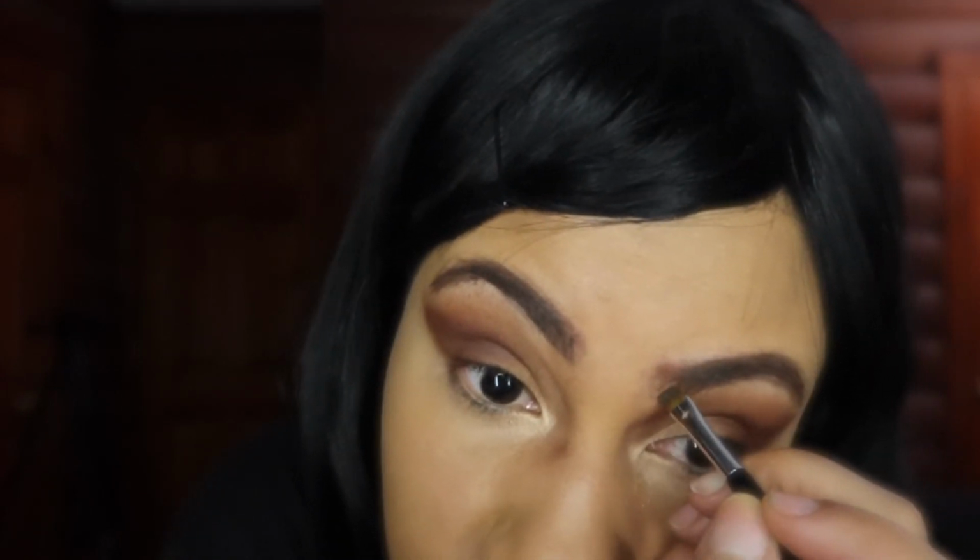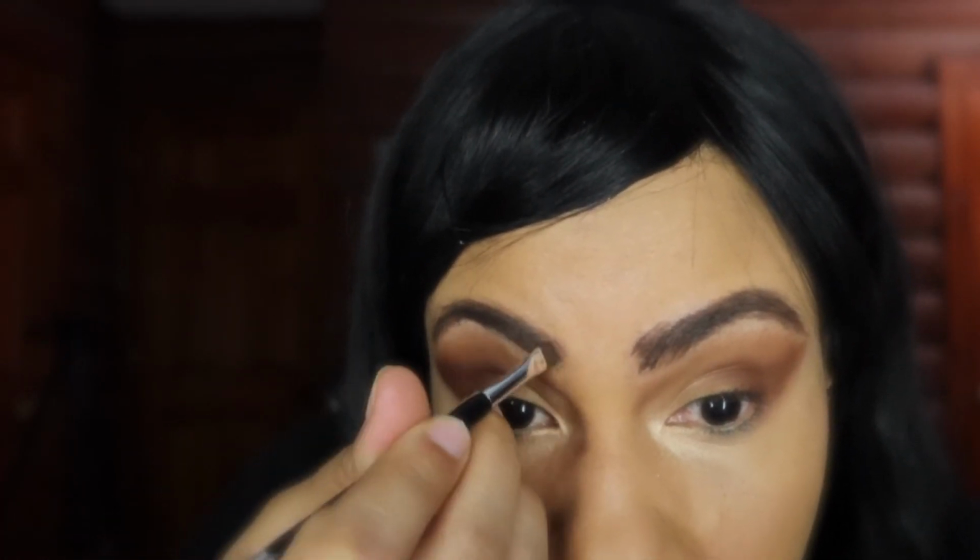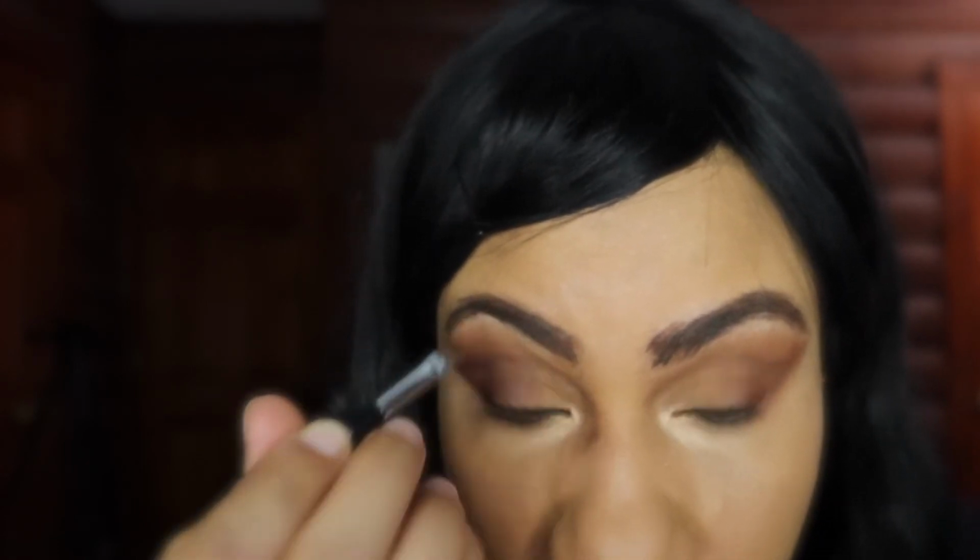That does not look like hair. I mean, that does not look like hair. But okay. From far? Nope. No. Look, I did all those hair-like strokes. Look what I did now. Now I gotta smudge this out a bit.